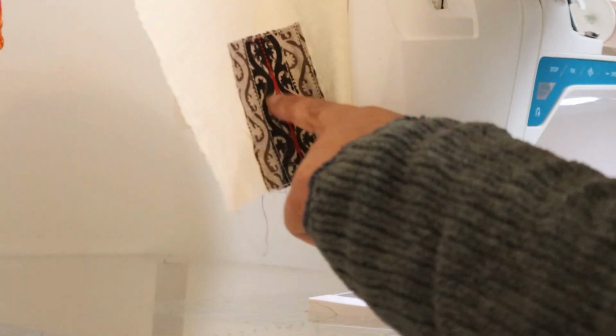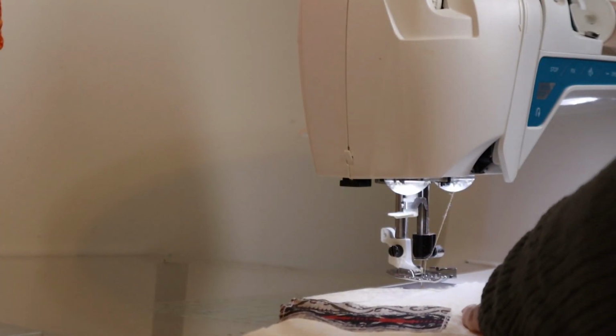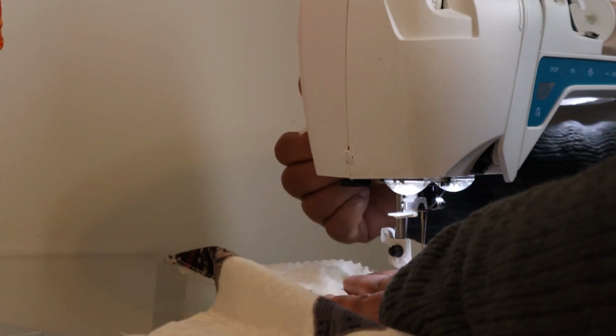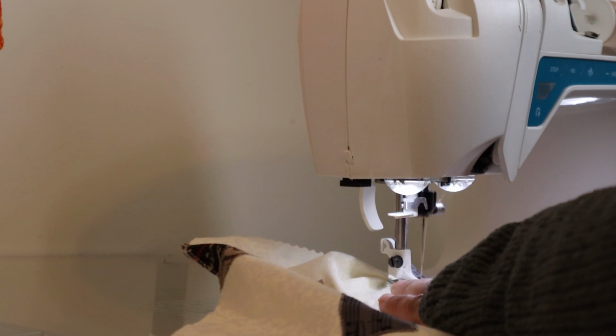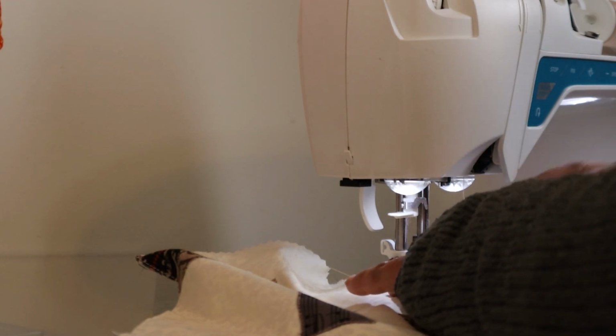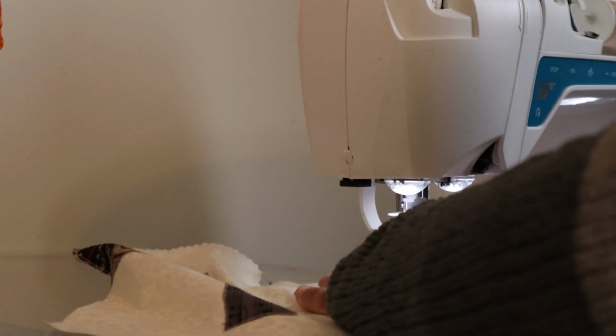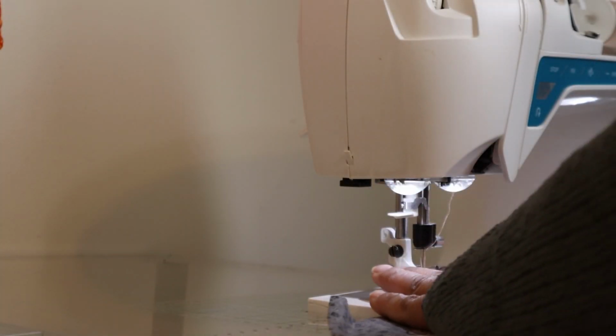And since this is a big piece, I wanted to secure the doorway a little bit more, so I added stitching lines down the doorway as well. And last but not least is this part. I like that this is securing both of the applique pieces at the same time.